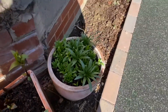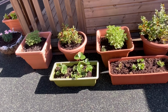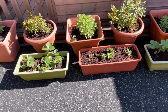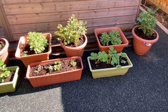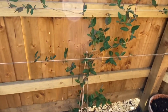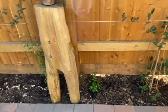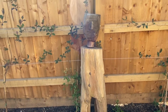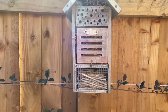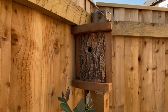Alright, and in this corner I have some chrysanthemum, roses, and the strawberry I planted. This is behind our hut. It's sunny here in the afternoon, so I put them here. And on this side there are climbing plants. This is honeysuckle. Look, it's growing. And clematis. This is my husband's carving. Nice. And we have here an insect house or bee house, and he also made a bird house over here. I haven't seen any bird yet.